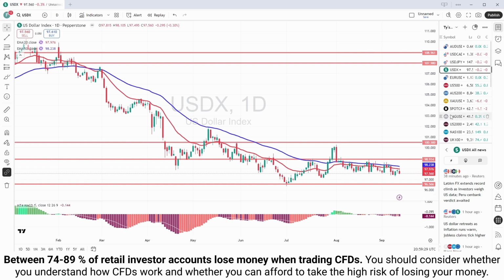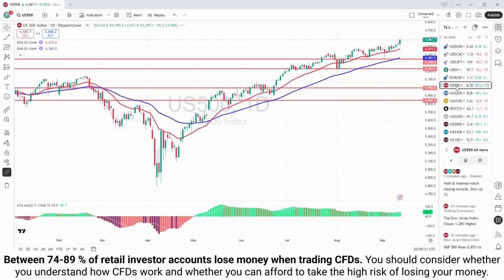All right, move over to the all-important S&P 500 now. And yeah, another all-time high formed here. Even though inflation data was a little bit higher than expected, look, it's anticipating a rate cut next week. There's no question about that. The market is all over that.